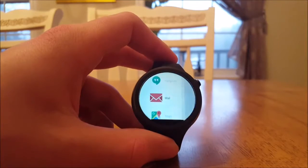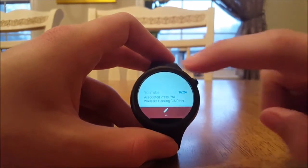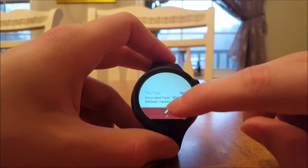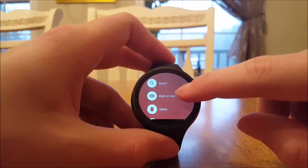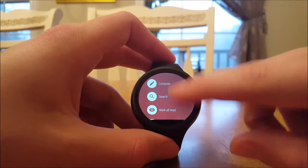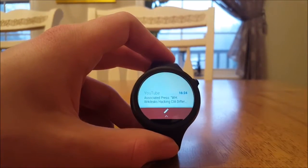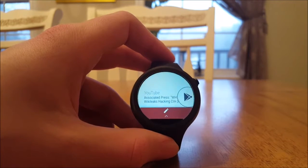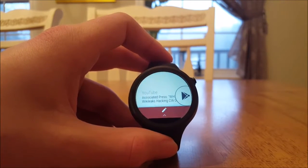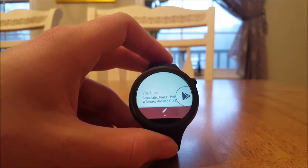Here, the Mail app has an accompanying app which you add your accounts with. It brings up your email stream, so you can scroll through emails. You can also compose, search, mark all as read, delete, account settings, and add accounts. So it is pretty useful for checking emails and stuff. Android Wear does come with these features already, but you can't go through message conversations or anything like that. So it just adds features that Google forgot, really.